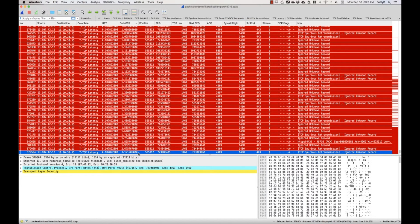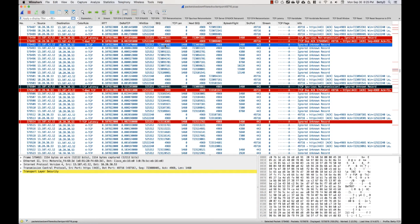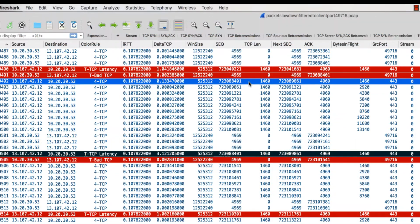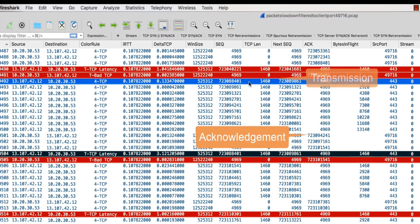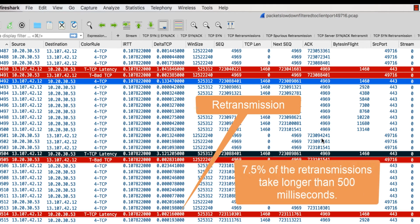Bytes in flight are those that are sent but not yet acknowledged. We'll mark the worst examples so we can see them in context. So the server retransmitted a packet. We can see the original transmission and the acknowledgement that was sent. But even if that ACK was eaten by the internet, why is the delta so high? The server should have retransmitted much closer to the round trip time. And this pattern shows itself again, and again, and again.